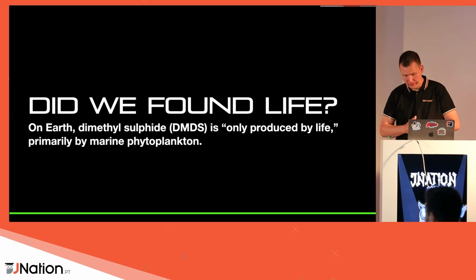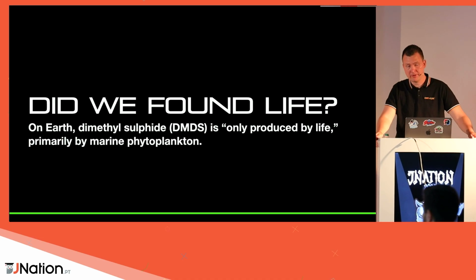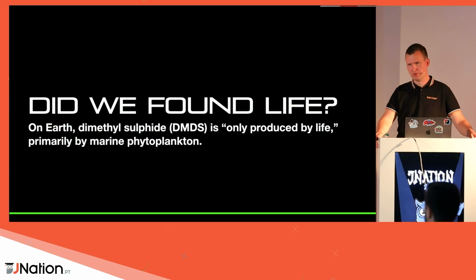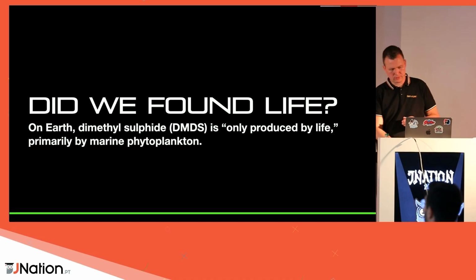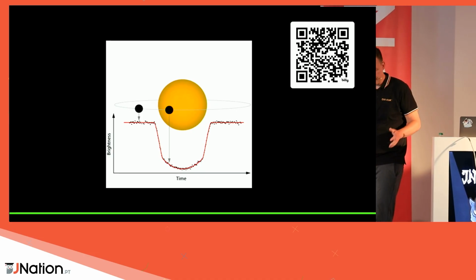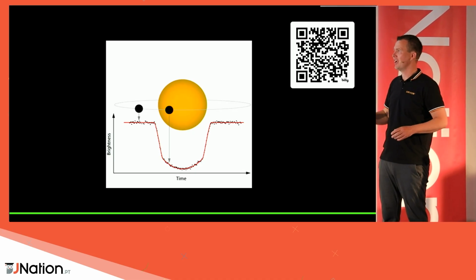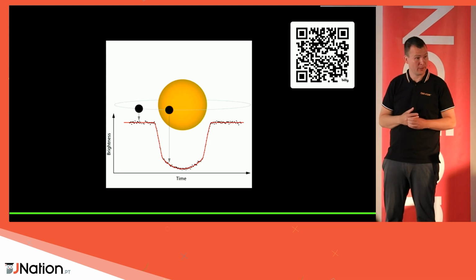And then the next question is, can we say that we found life with this exoplanet? No. So Cambridge did a study, searching for a kind of molecule, DMDS, and that's only produced by life. What they did with the telescope, probably the James Webb, is give light flashes, and then it comes back after a certain time. And that light also goes through the atmosphere. So they can see that there is maybe life on this planet. It's possible. It's the closest hit that we have so far.